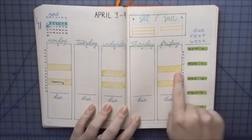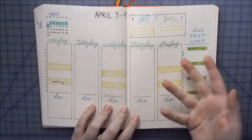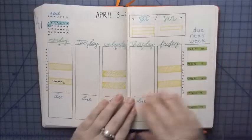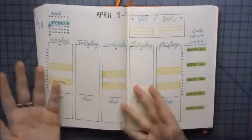I've switched it up to where I actually block in my Mary Kay time, because if I don't have anything in there, it just counts as free time. But if I have something filled in, like the meeting I do here, then I know I have something going on.